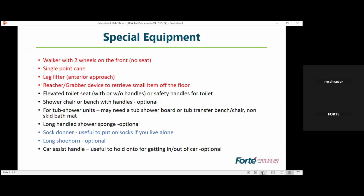Here are some lists of equipment that you're going to need to help after surgery. The top 4 in red are pretty much everybody needs to have these. So you will need a walker with 2 wheels on the front, not the type with 4 wheels and a seat. You will transition then from a walker to a single point cane, and then eventually off of that cane.